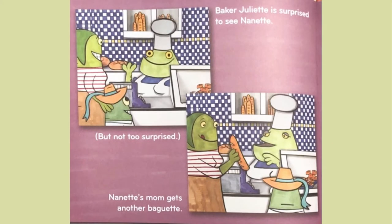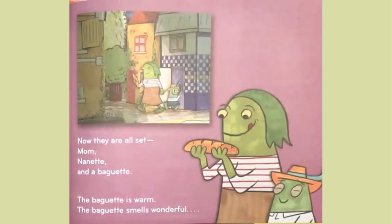Baker Juliet is surprised to see Nanette, but not too surprised. Nanette's mom gets another baguette. Now they are all set. Mom, Nanette, and a baguette. The baguette is warm. The baguette smells wonderful. Look at that picture there of Mom holding the baguette. What do you think will happen next? What's your prediction?